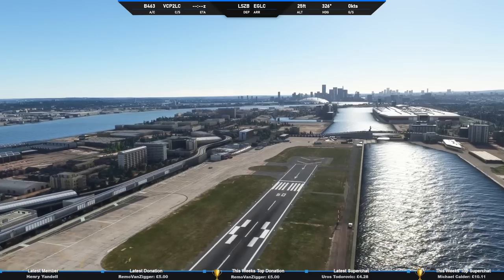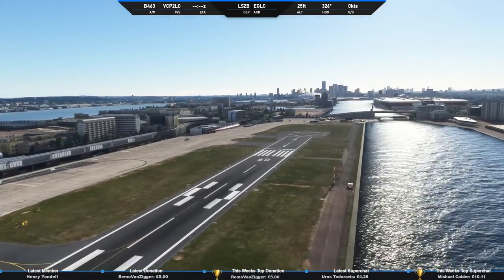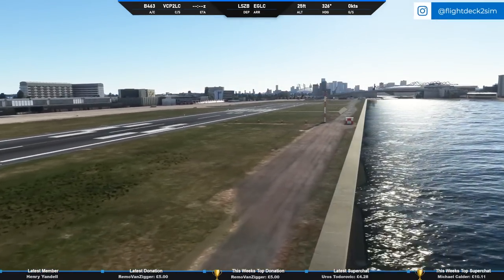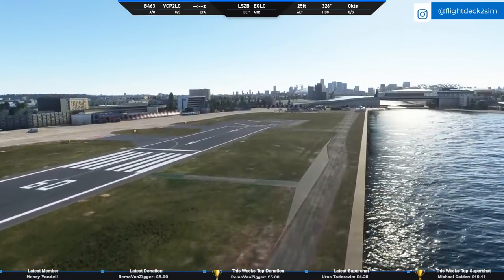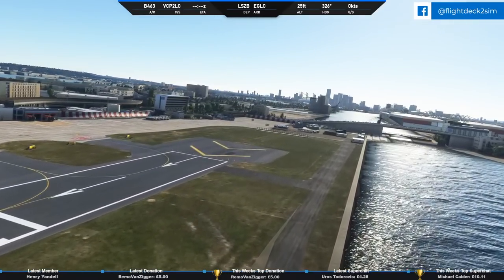I think I flew the approach quite nicely. I just configured a little bit too early. I was a bit conservative with the gear and flaps, but that's not a bad thing. You can hear the water as well. Looking very nice.